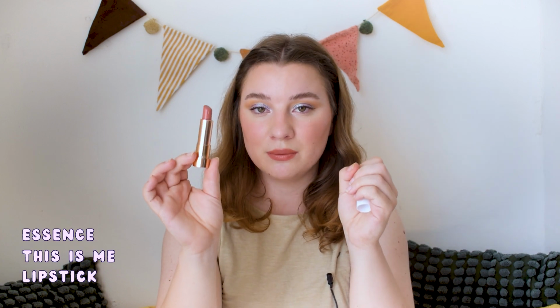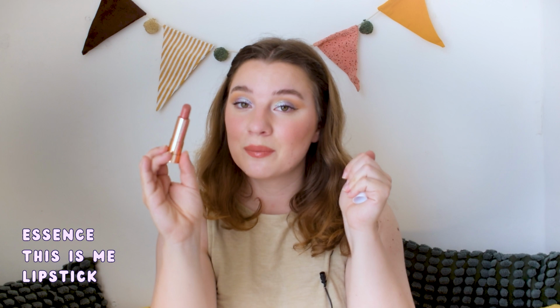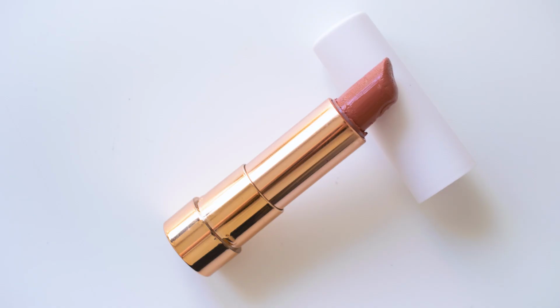This is the Essence This Is Me lipstick in the shade 03 Bold. I have been using it a little bit. It's also the lipstick that's on my lips right now, and I do like it a little bit more, but there's just something about a classic lipstick that I don't like using. In every single update, I am going to try better. I don't know if you can see any difference from when we started our project pen, but yeah, this is something maybe with the summertime and my lips not being as chapped as they are.